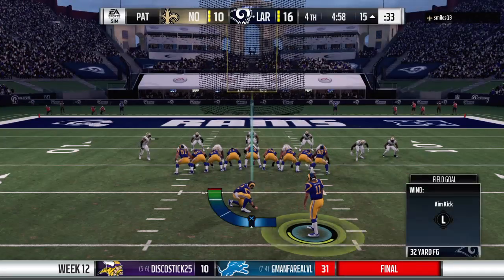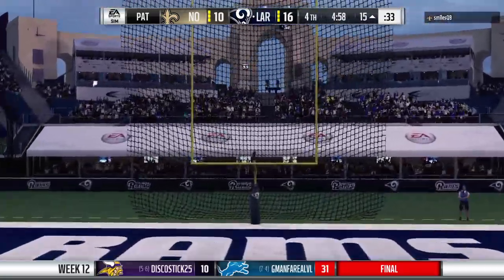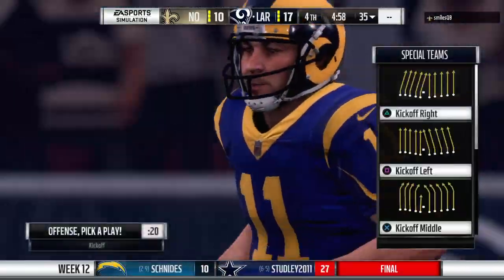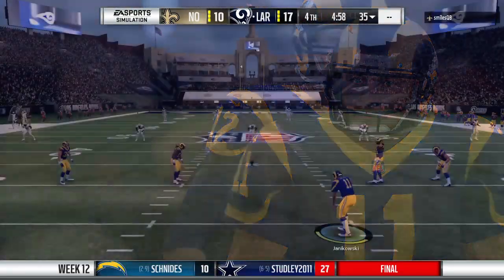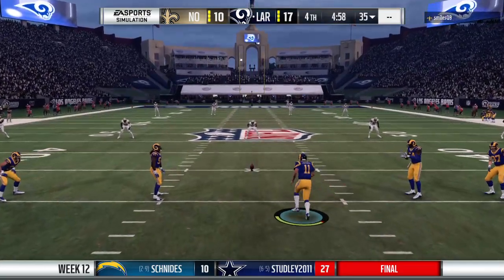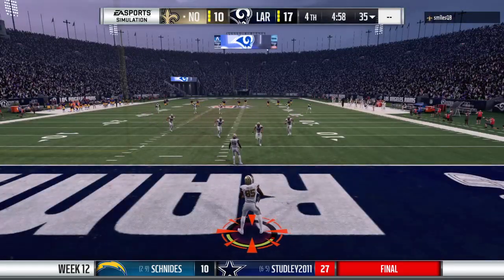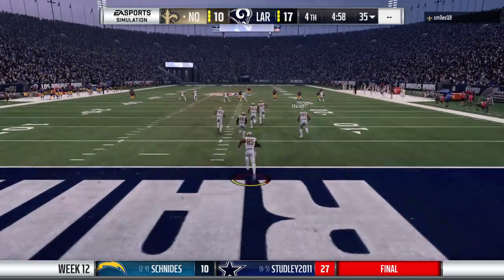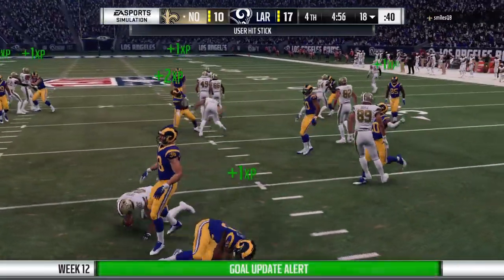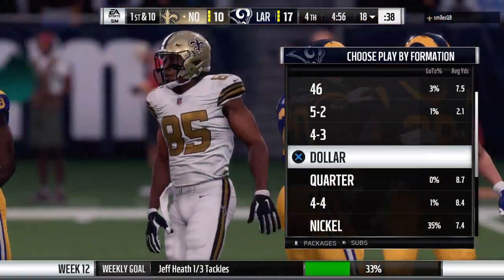Janikowski on for the extra point. He's got it as they go up by a total of 17-10. Out to kick is Janikowski. This is taken about 7 yards deep. And he is hit pretty hard from the side as he's knocked down at the 18-yard line.